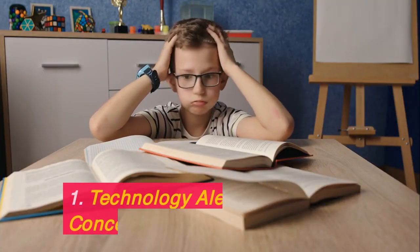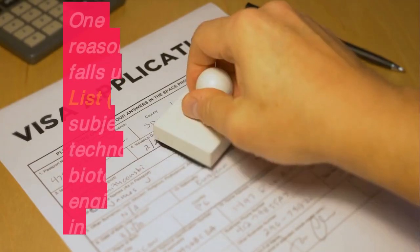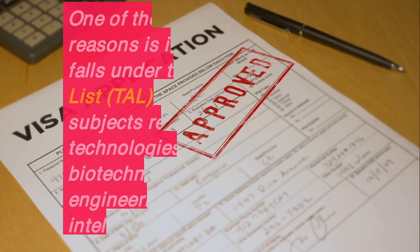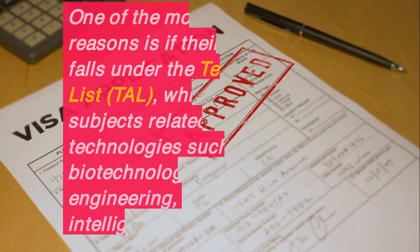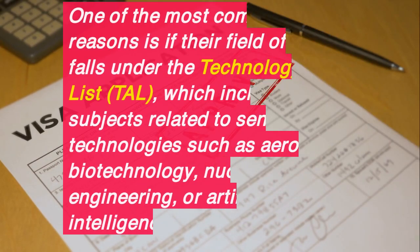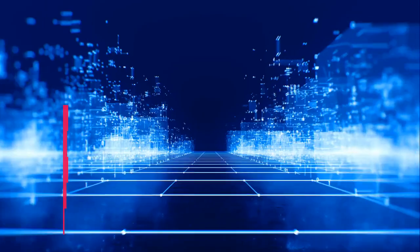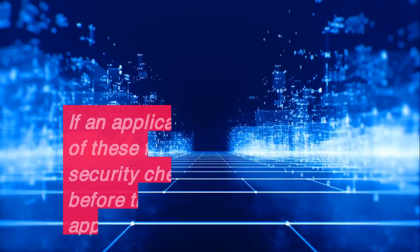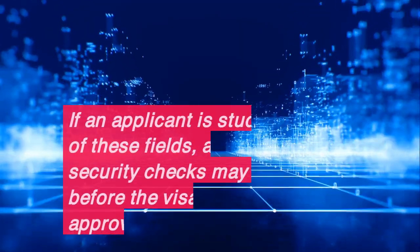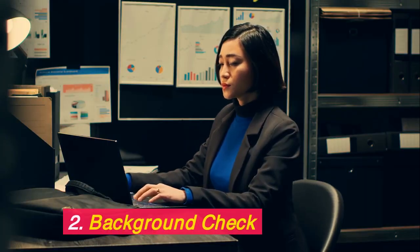1. Technology Alert List (TAL) concerns. One of the most common reasons is if their field of study falls under the Technology Alert List (TAL), which includes subjects related to sensitive technologies such as aerospace, biotechnology, nuclear engineering, or artificial intelligence. If an applicant is studying in one of these fields, additional security checks may be required before the visa can be approved.